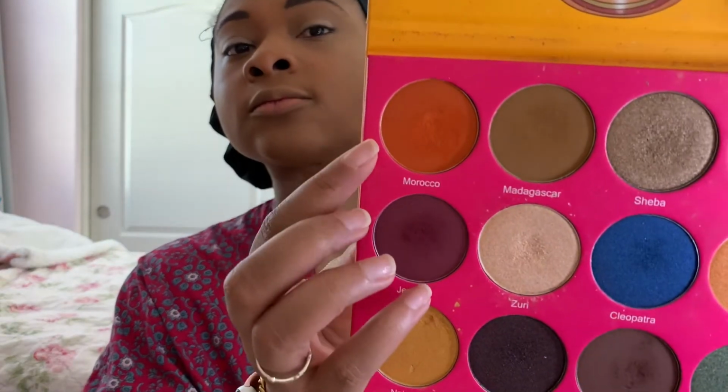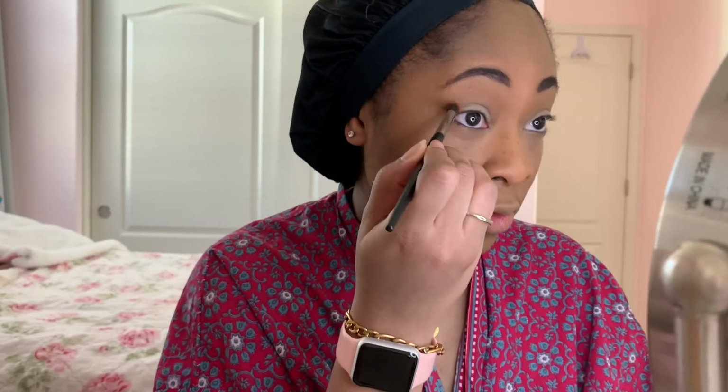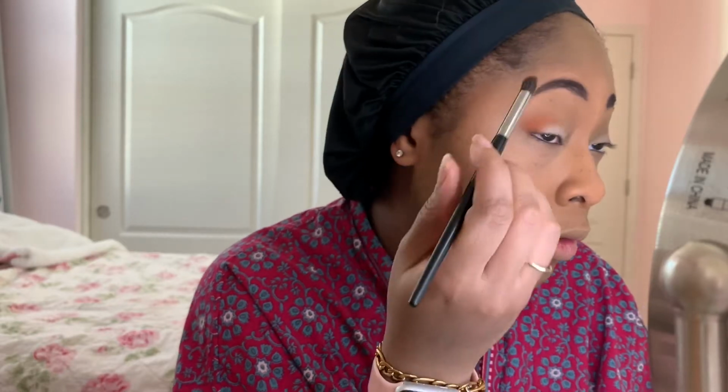So we're going to use the Nubian 2 palette by Juvia's Place. And I'm going to use this beautiful shade Morocco in my crease. So I am going to take a tapered fluffy brush and then just get into that color. Now, all of y'all should know what I'm going to do next. It's literally the same thing I do in all of my makeup tutorials. I tap the color on the outer corner of my eye, and then I use what kind of movement? Did you say windshield wiper? Correct, windshield wiper movement, that back and forth movement to blend the color across my lid.